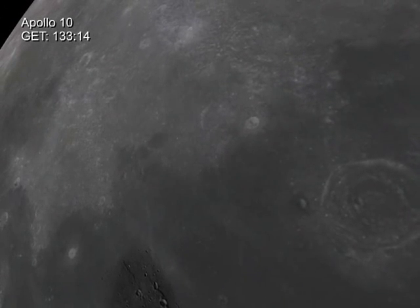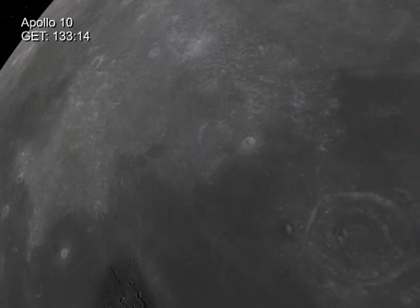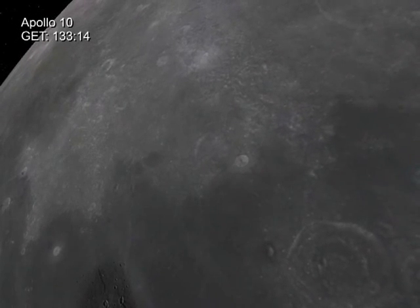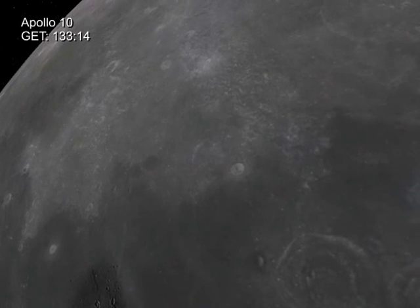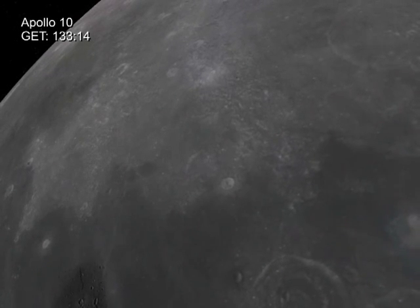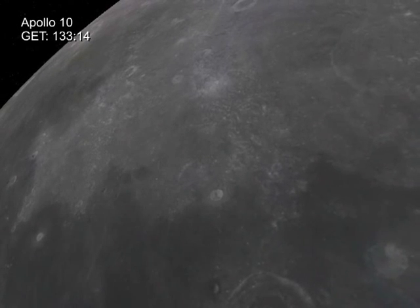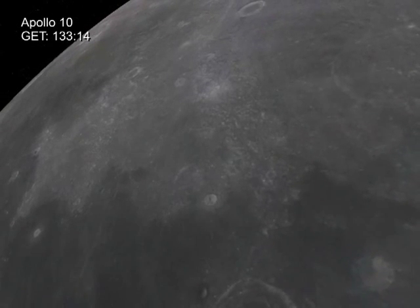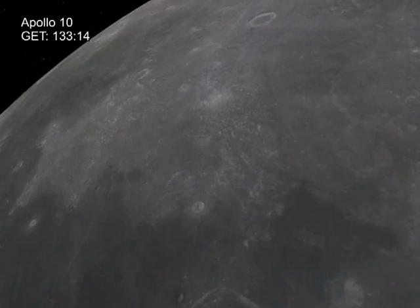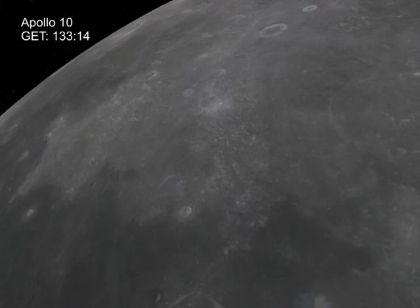As the spacecraft went around the corner of the moon, we were showing an orbit with an apogee of 68.5 nautical miles and a perigee of 53.3. The orbit continues to show a decrease in perigee and an increase in apogee. The spacecraft orbital weight at this time is 36,685 pounds, and the orbital period is 1 hour 58 minutes 50 seconds. At 133 hours 14 minutes, this is Mission Control, Houston.